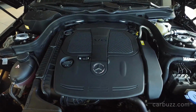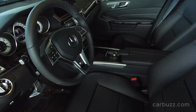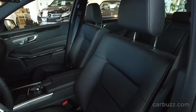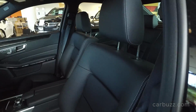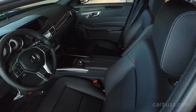302 horsepower is proper. All that power is sent to the rear wheels. All-wheel drive is also available, but you want a powerful engine for a car of this size. Now, the interior, it's very much a reflection of the exterior. It's very elegant, and some would say conservative. Again, I don't like the word conservative here. Elegance is key. Everything is very, very premium.